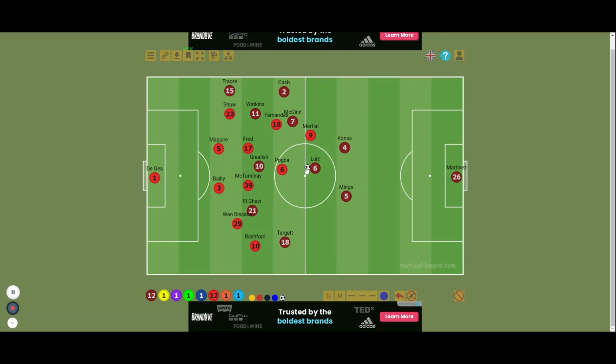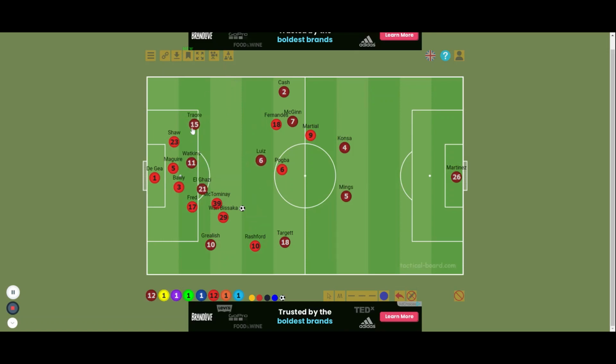So they get their equalizer from a quick, cheeky little free kick, where Grealish is able to get out wide. So we have these players in the box, and Fred and McTominay are just over here. Maguire by Shaw in the box. You have Fred and McTominay here. You have Wan-Bissaka here. So Grealish gets the ball from a cheeky little free kick, right? He runs. So it's not Luiz, it's El Ghazi, Watkins, and Traore in the box.